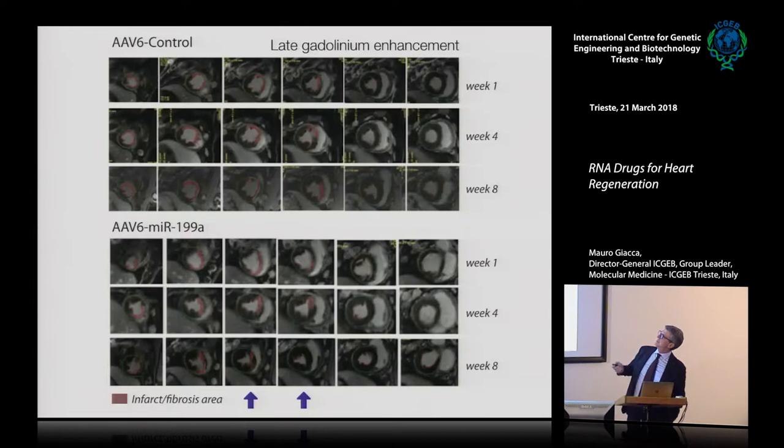These are some representative MRI images. So this is the same animal treated with the control, and this is the same animal treated with 199A. This is the same animal seen in week 1, week 4 and week 8. And these are heart sections from the apex of the heart up to the top of the heart. So this is the apex and this is the base of the heart. If you look at the middle sections, basically this is the left ventricle, right ventricle. The infarct zone here is contrasted by the softer in red. So this is in fact the septum and part of the anterior wall. And you see that progressively this, after 4 weeks or 8 weeks, is transformed into a large scar.